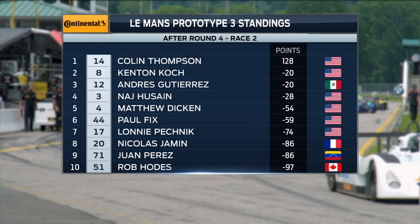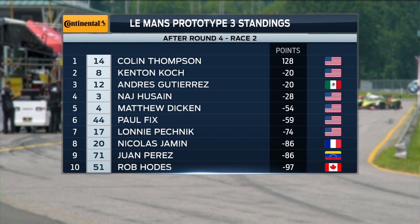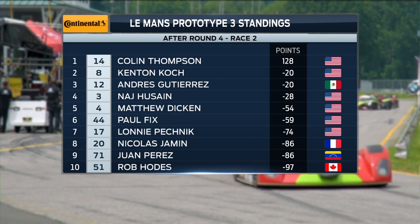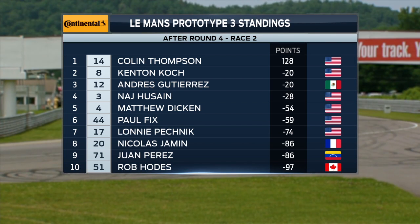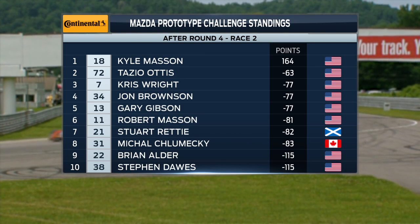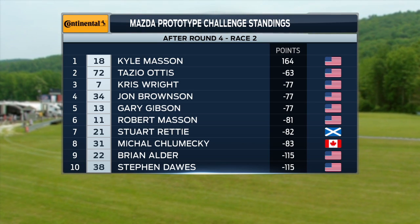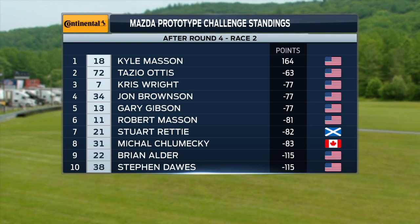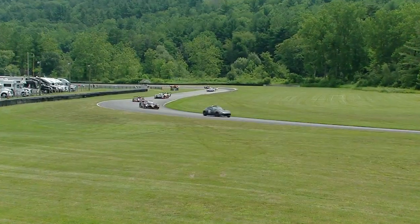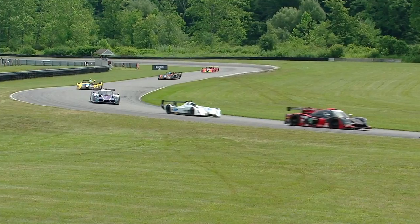In the championship standings, Colin Thompson's eased out a 20-point lead in LMP3 over Kenton Cook and Andres Gutierrez. Andres not here this weekend. He's missed a couple of events now and he's dropping out of championship contention. Whilst in MPC, Kyle Masson has a very useful 63-point lead over Tassio Otis. Then Chris Wright, John Brownson and Gary Gibson tied for 3rd in the championship, 77 points away from our leader.